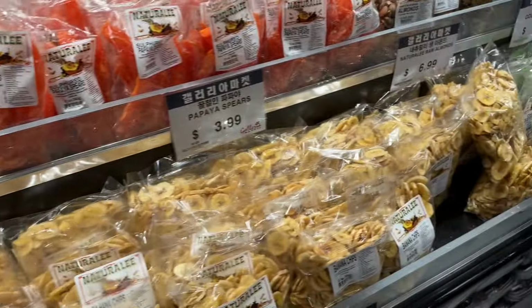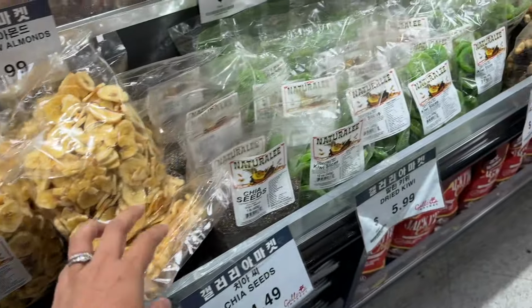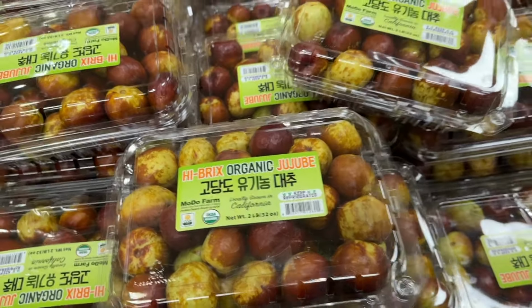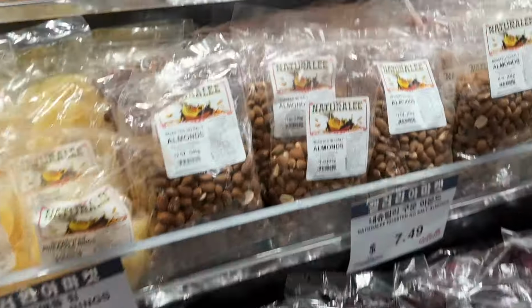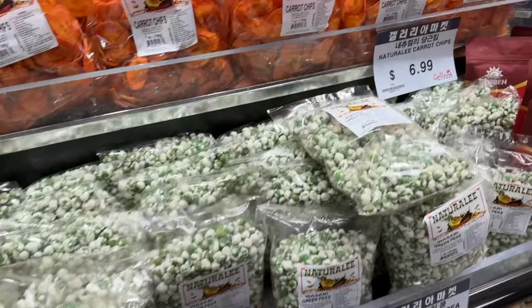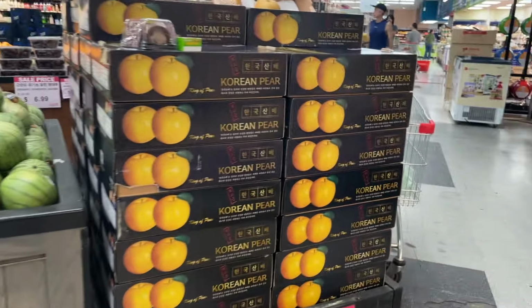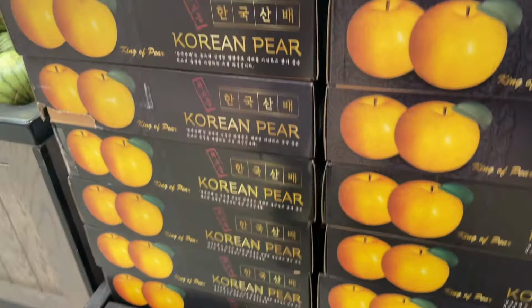And these are the nuts. Papaya spears. Oh, interesting. These are common. This one is kiwi. This one is not common too. Jujube. You can find them in the regular market. Mango slices. Ginger slices. Green peas. These are spicy. Let's go to the other side. The Korean pears. Oh, mini watermelons. Korean pear. Aren't those expensive? $33.99 for a box. This box.